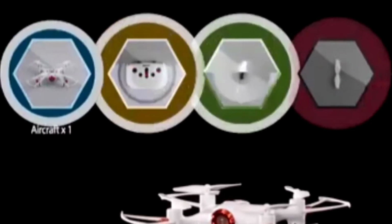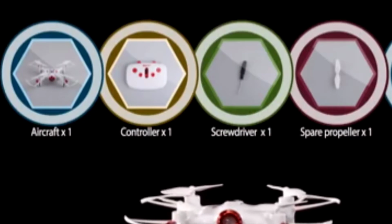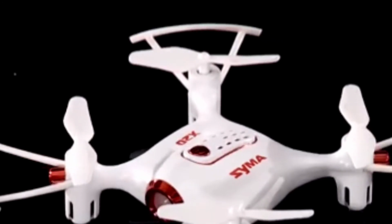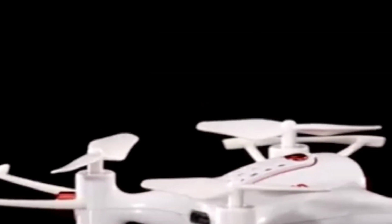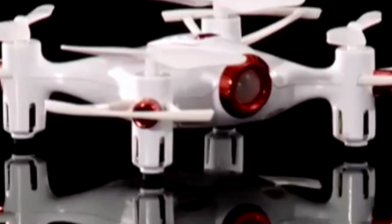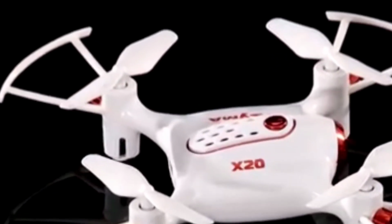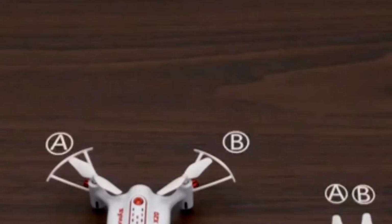Upgraded with multi-features, more stable and more suitable, with a one key take off and landing function. It allows beginners to easily fly the drone without any skill, for kids and novice users. Once the fuselage direction cannot be recognized, it can enter the headless mode so as to continue the flight.